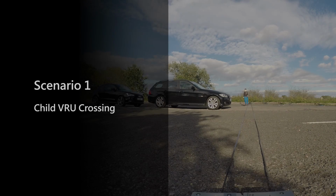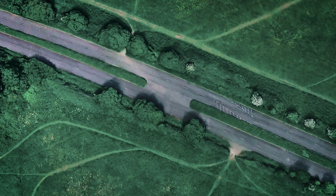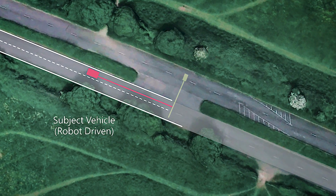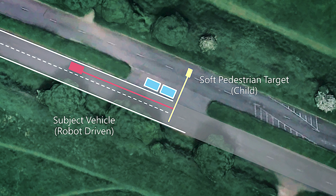The test being shown here is as described in the 2018 Euro NCAP Vulnerable Road User Test Protocol, whereby the subject vehicle is driving and a child suddenly runs out from behind two parked cars. And this test determines whether the vehicle's ADAS system reacts quickly enough in order to avoid hitting the child.